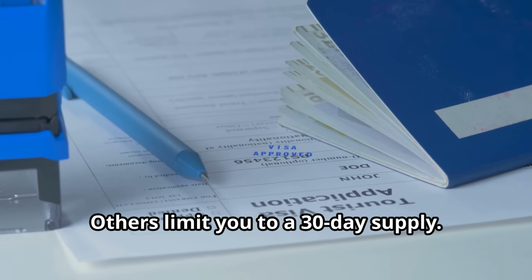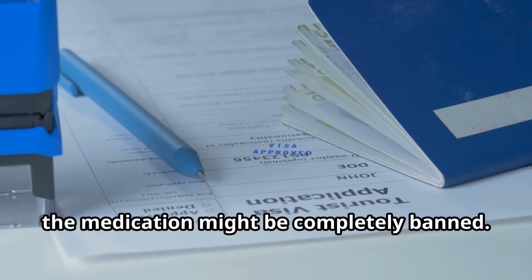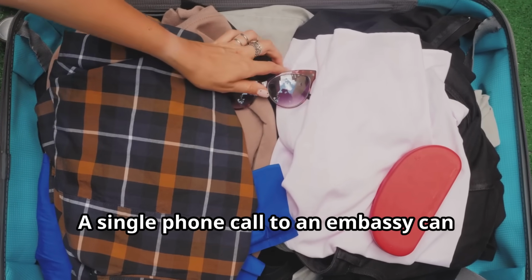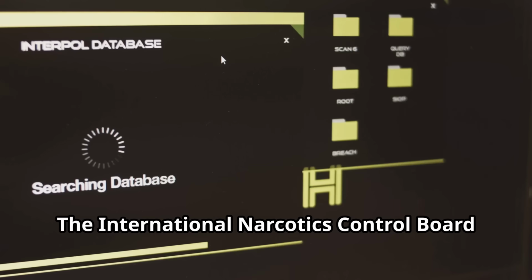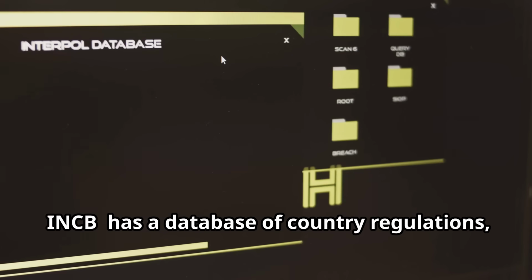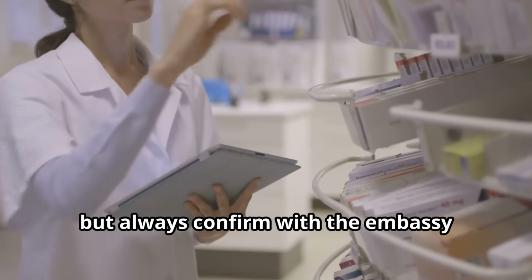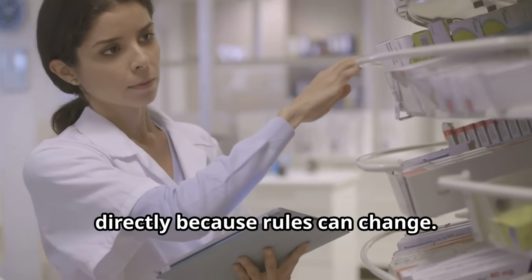Others limit you to a 30-day supply. And in some places, the medication might be completely banned. Don't risk it. A single phone call to an embassy can save you from a nightmare scenario. The International Narcotics Control Board, INCB, has a database of country regulations, which is a good place to start, but always confirm with the embassy directly because rules can change.